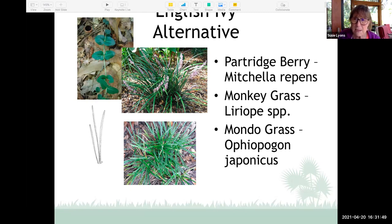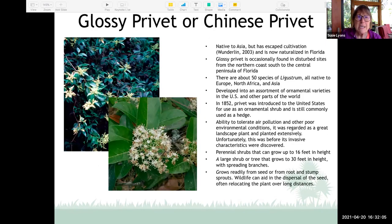Anybody needs mondo grass, I've got it. I've got it, and liriope too. And they're wonderful. The liriope's beautiful with the purple flowers that come out. And the mondo grass is soft, and when you mow it, it's nice and thick and everything. It's really pretty. Okay, Chinese privet or glossy privet.